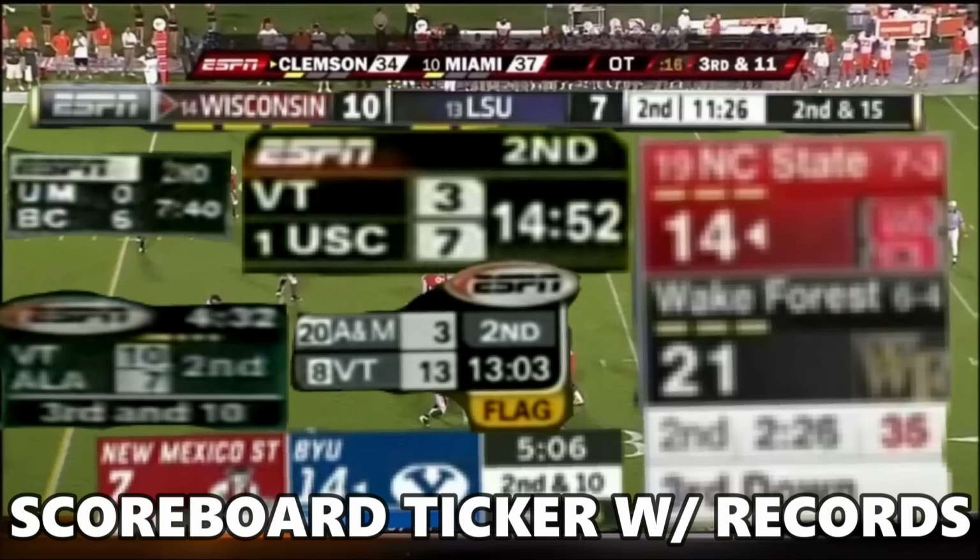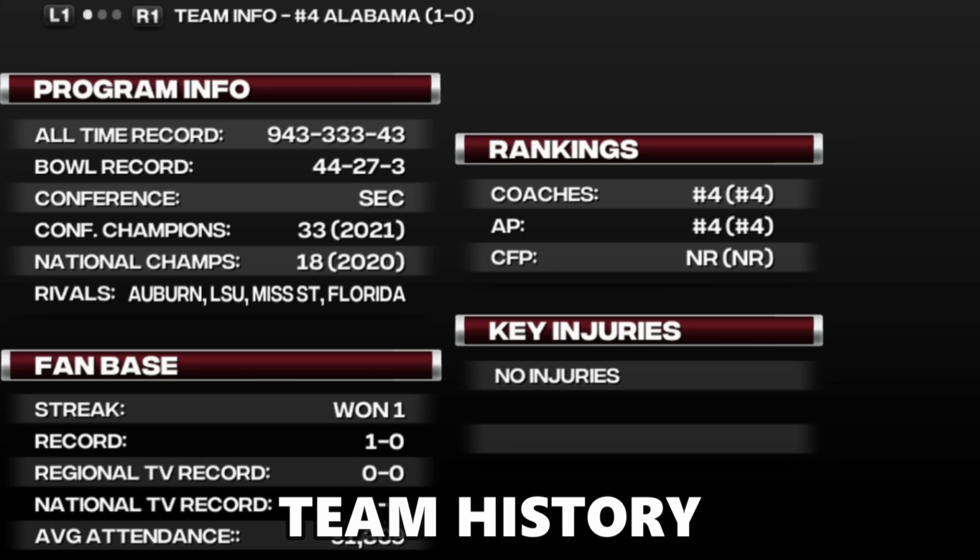I think he meant scoreboard ticker with records. I'm guessing he means just, I don't know, we'll have to see, but I guess we can use all 3. I do have that most likely happening, all 3 of those. For the history system, where it does show past winners in bowl games and championships, that's also very most likely happening. This is a very easy choice right here.